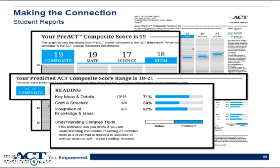The composite score is the average of the English, math, reading, and science test scores. The STEM score is the average of the math and science test scores. The pre-ACT score ranges are shown on your score report by the color boxes on the graph below your scores. The heavy line within the color boxes is the score for each of the 4 subject areas, including the composite and STEM scores. The graph also includes light gray lines with a number next to it. These are the ACT Readiness Benchmark scores, which we will discuss more on the next slide.